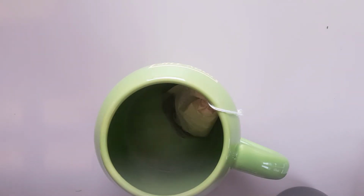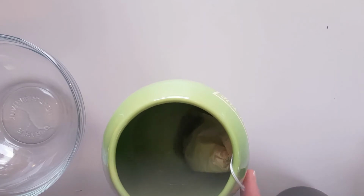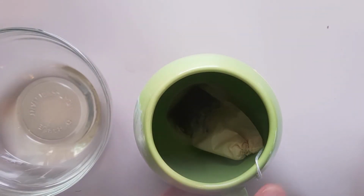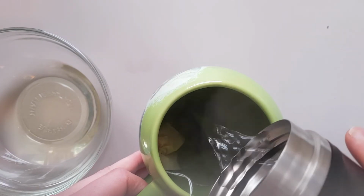Caffeine diffuses very quickly from the tea leaf. So if I dump out the first few seconds of steeped tea, you'll be getting rid of most of the caffeine. After that, you can fill the cup back up with new hot water, and you're good to enjoy your naturally, mostly decaffeinated tea.